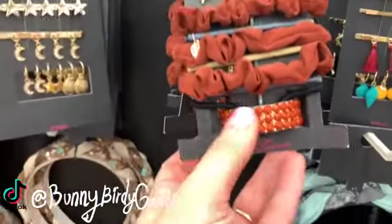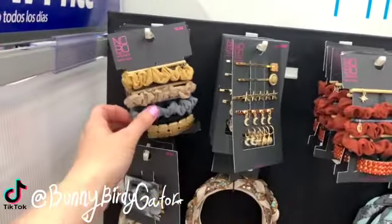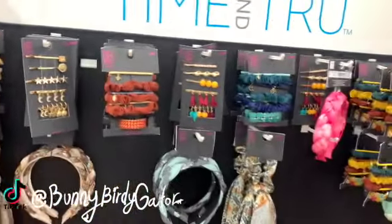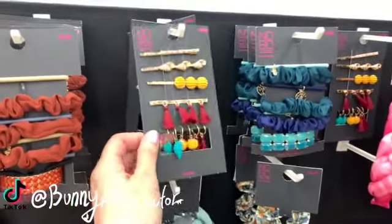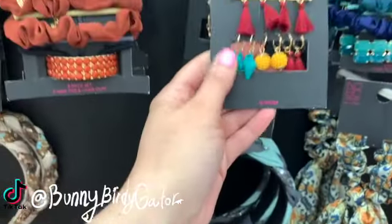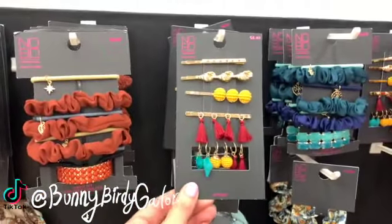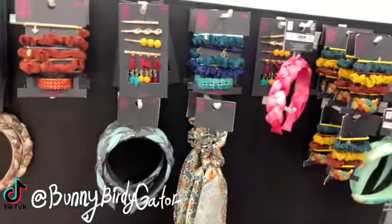Oh my gosh, this is so cute. It's a little hair cuff. In my last video, we were looking at items over in this area. We have so many new super cute hair accessories and jewelry for summer. Really, really cute stuff. This is $8.88. 3 sets of earrings and 4 little hair clips.